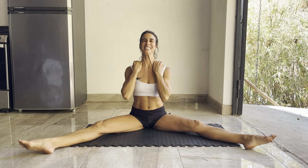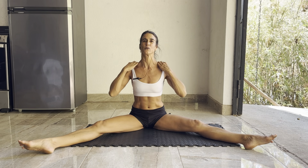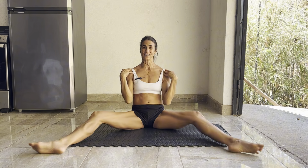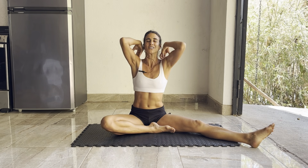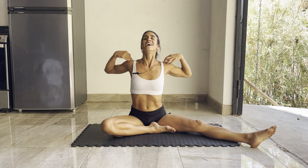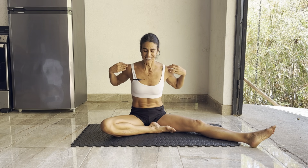Love it. And then let's keep the hands at the shoulders, and we'll make some big circles here with our elbows, pulling the elbows in and open. You can sit in a straddle, you can sit cross-legged, you can even sit non-symmetrical. Whatever feels good as we make some big circles with our elbows. In and up. Inhaling and exhaling.